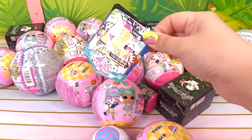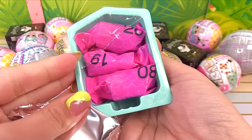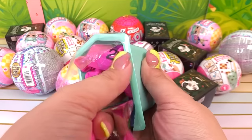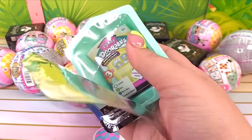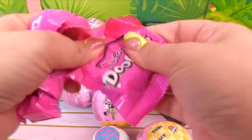Let's go for another Disney Dorables. Whoa, I finally got three. What are these numbers on here? There's 8, 19, and 26. Yeah, cool. We've got three in here. So let's see which three we've got.